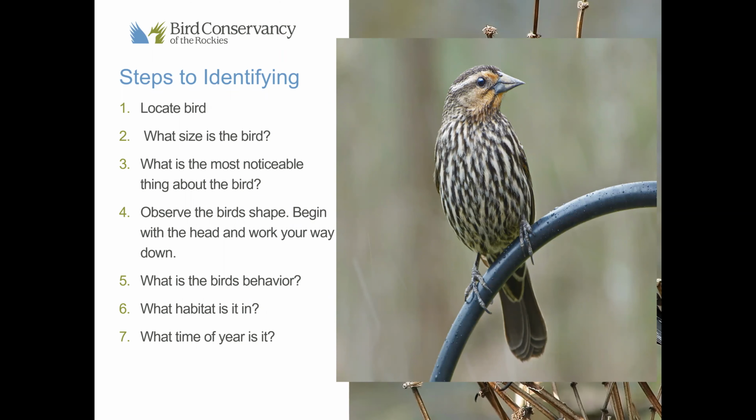A lot of birds, the males and females look different. It's called sexually dimorphic. So why do we think the males and the females look differently? The male was really bright and colorful. This female is a lot more brown and streaked.